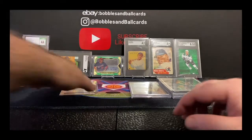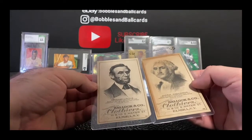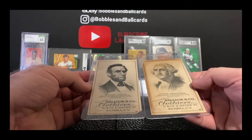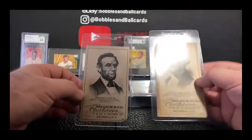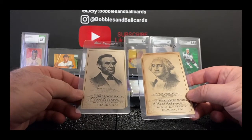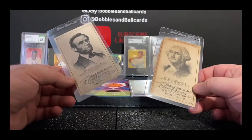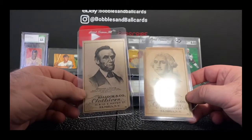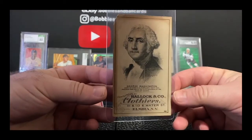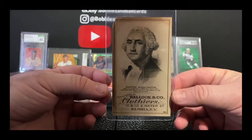All right, so these were listed by the seller as being 1880. I don't know confirmation if they're 1880 or if they're 1888. The site that I was using to do a lot of my research on has these listed as the year 1888. But the seller looked to know a lot about what they were doing, and they had them listed as 1880. So I don't know. They're either 1880 or 1888, but these are HD2A is the set name, or the designation. They are Hackett and Company Clothiers, and it's the U.S. President set. And I picked up George Washington.